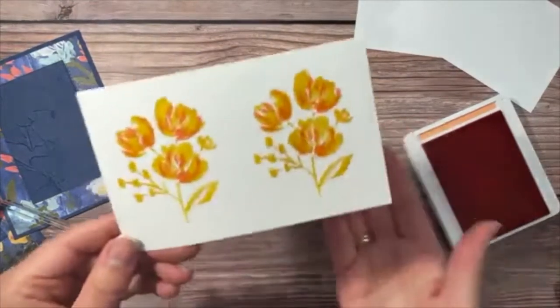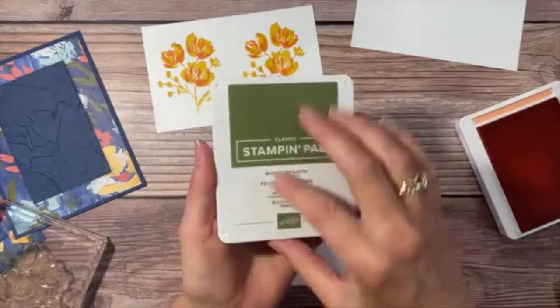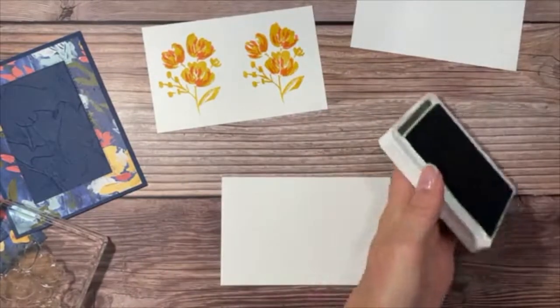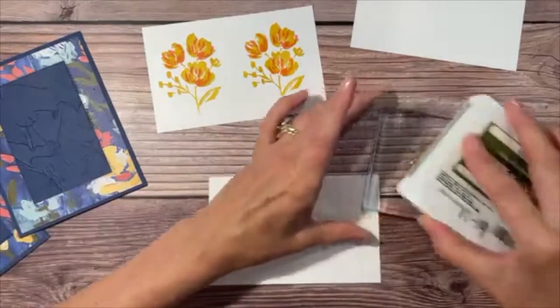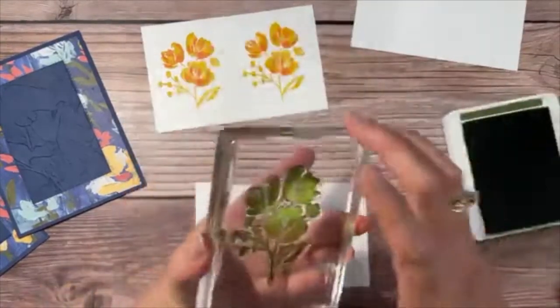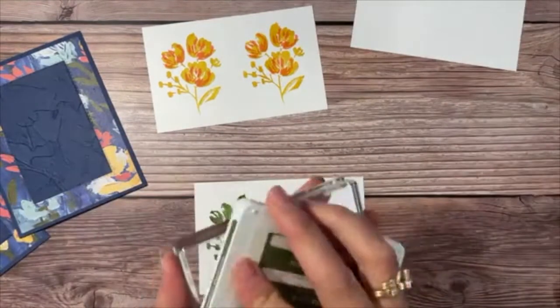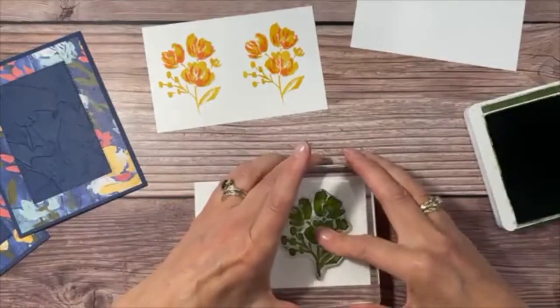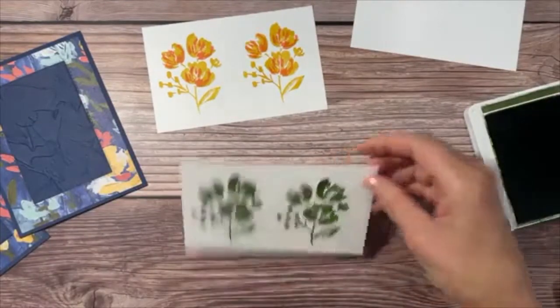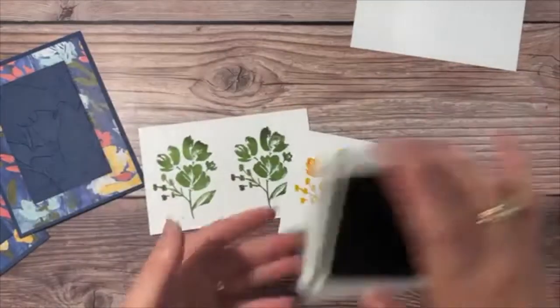And then we need some leaves. So what we're going to do is take another scrap of paper, and this time we're going to use Mossy Meadow. And I'm going to go ahead and ink up this stamp with my Mossy Meadow, and we're going to stamp 2 of these. There we go. So this is what we're stamping to get this beautiful image on the front of our card. And so it will look like this at this point.